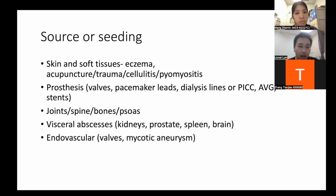So besides looking at your skin and soft tissues, you also want to make sure that the patient does not have a prosthesis inside too. For example, prosthetic valves, pacemaker leads, dialysis lines are quite common sources of infections, PICC lines, even your arteriovenous grafts and stents, right? So prostheses and skin and soft tissue are probably the most common sources of Staph aureus.